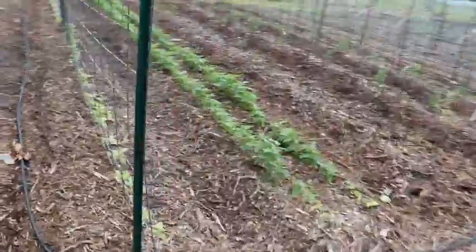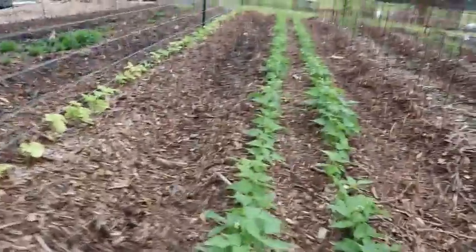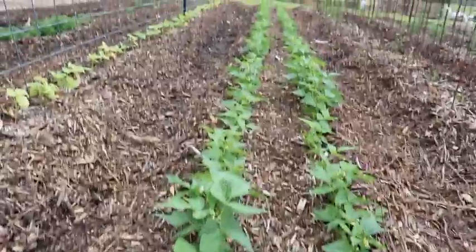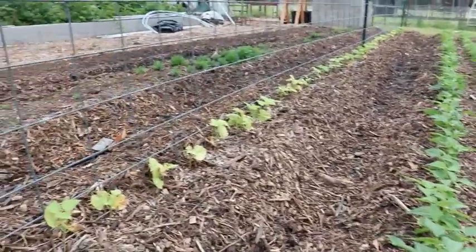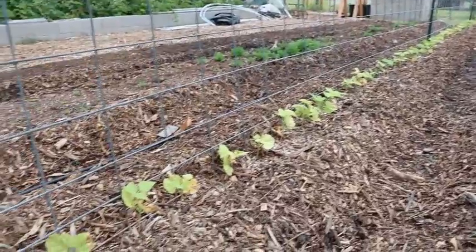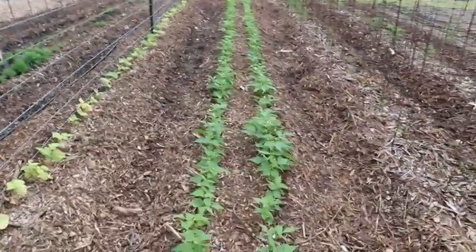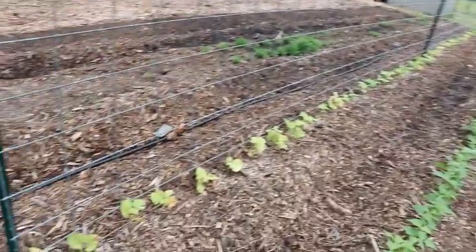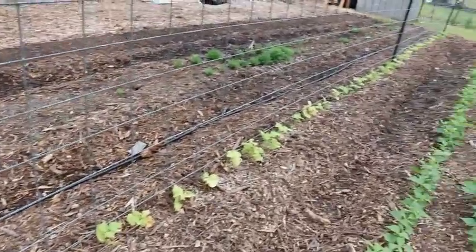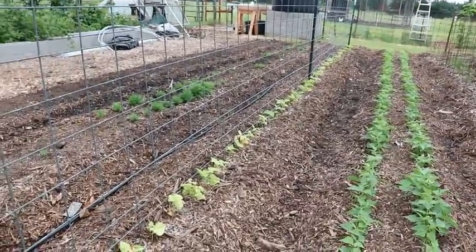We've got our beans. The bush beans are looking really good and already flowering. We need to get some BT and some sea mist on these guys, but sea mist won't do a lot of good if it's going to rain today. The pole beans, you see how nice and green the bush beans are. Right next to them, the climbers, the pole beans, are still looking kind of yellowish. I don't know if it's too much water or if they're missing something.